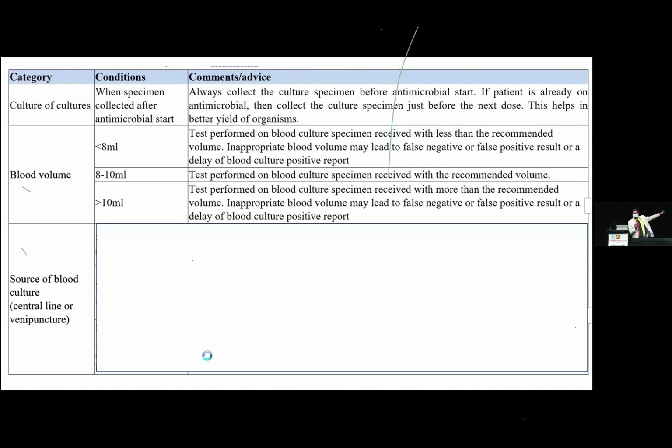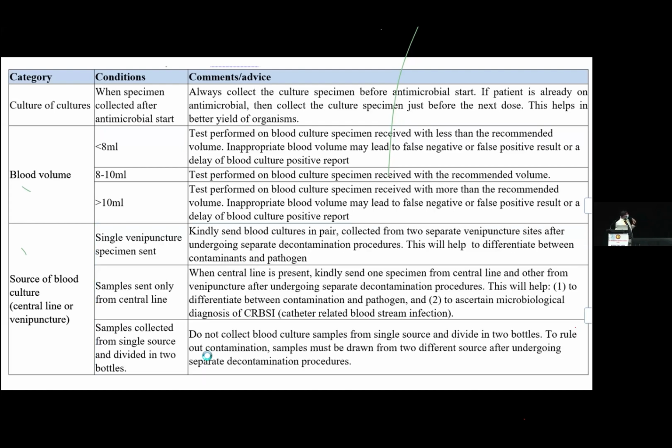The whole set of comments we have published as a review article. You can go through it later also. I am just going through this so that I can familiarize you with the various classes of comments that we give to the clinicians.